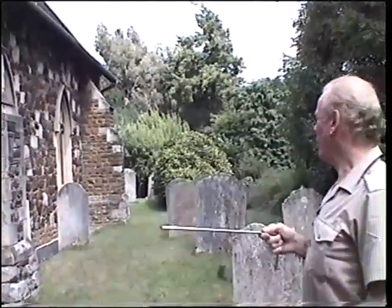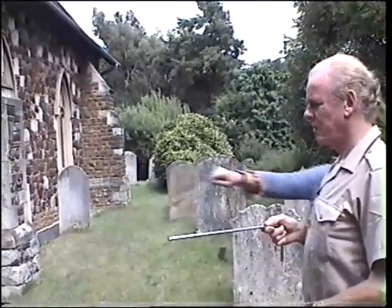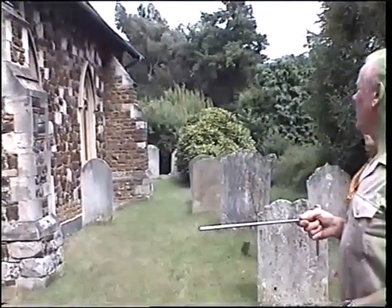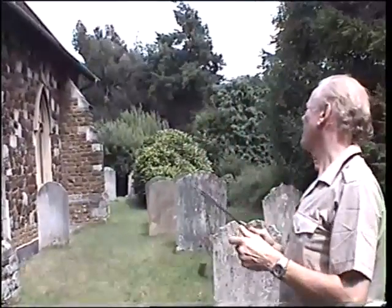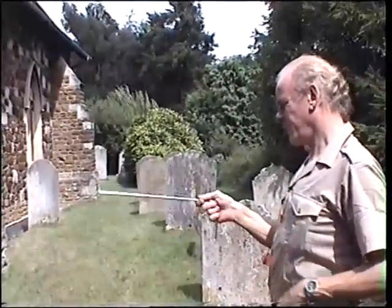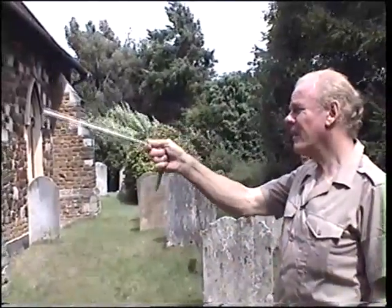We don't know that that's always in its original position. No, we don't. And that's very clumsily put together. I'm wondering if the church was extended. Because this is a whole complete section, isn't it? Perhaps it was much cruder before. Could have been. You would expect that to be dressed, wouldn't you? Yeah, it's like the rubble filling.